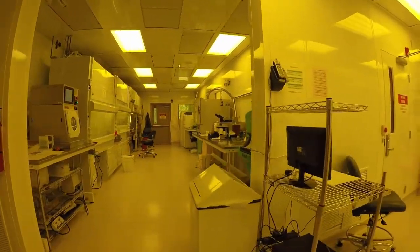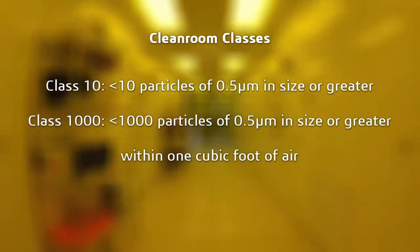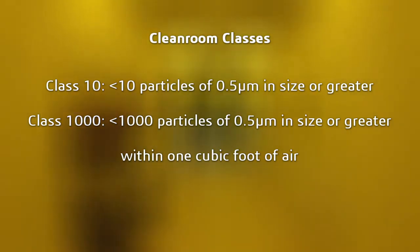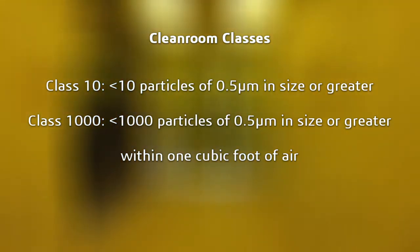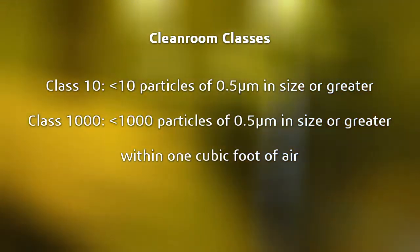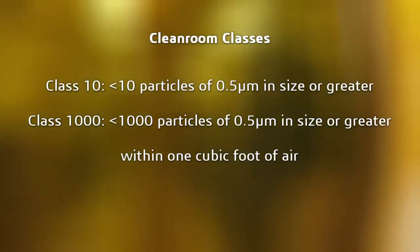A Class 10 cleanroom is defined as having less than 10 particles of half a micron or greater in size within a cubic foot of air. Similarly, a Class 1000 cleanroom has less than 1,000 particles of half a micron or greater in size within a cubic foot of air. This level of cleanliness is necessary to maintain the reproducibility of micro and nano devices. Normal air contains hundreds of thousands of particles per cubic foot.